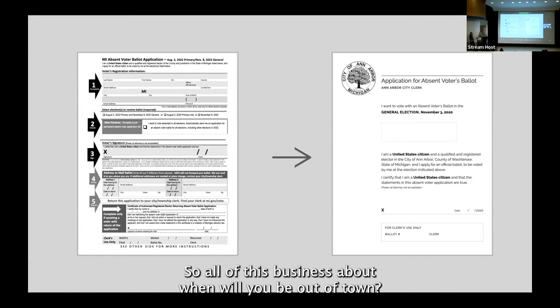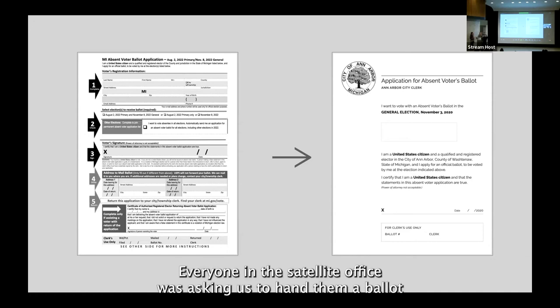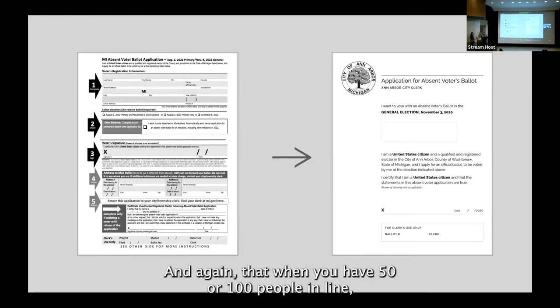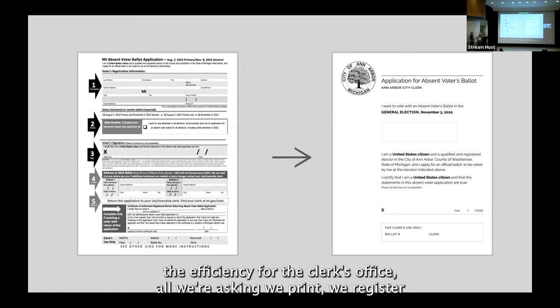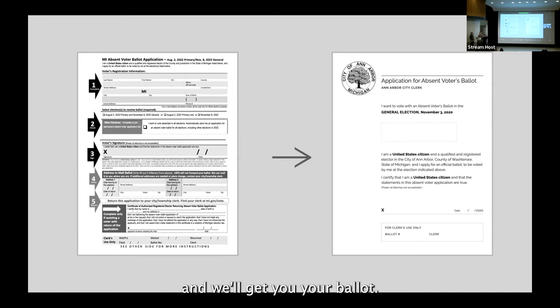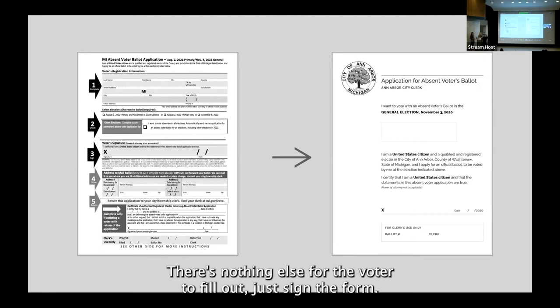So all of this busyness about when will you be out of town? Where should we mail it? It didn't apply to anyone in the satellite office. Everyone in the satellite office was asking us to hand them a ballot so they could vote right there or take it to their dorm with them, but it was an in-person transaction. And we simplified from the left to the right. And again, when you have 50 or 100 people in line, the efficiency matters for the clerk's office. We register you to vote and we print a label with your name and address. We stick it on the label slot and we say, please sign here and we'll get you your ballot. There's nothing else for the voter to fill out, just sign the form.